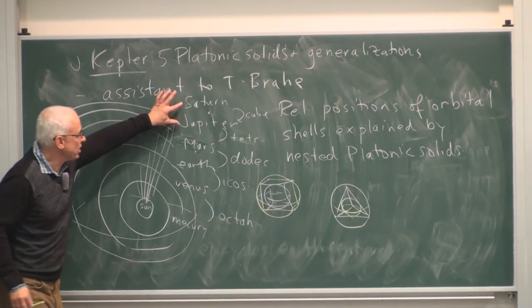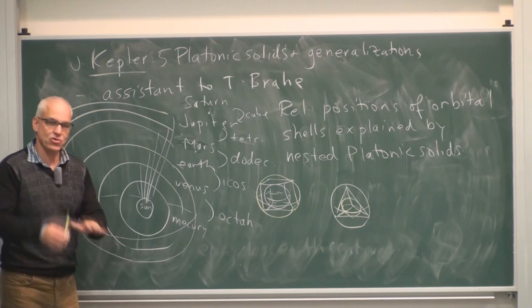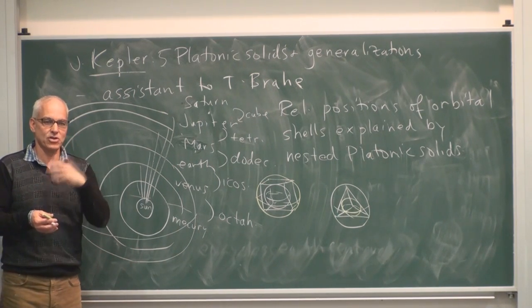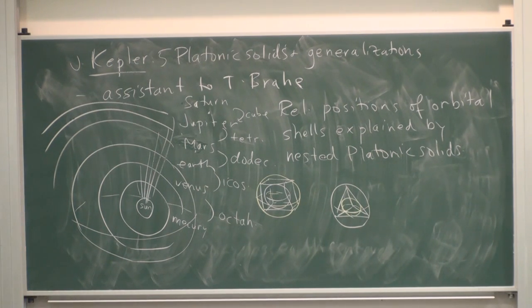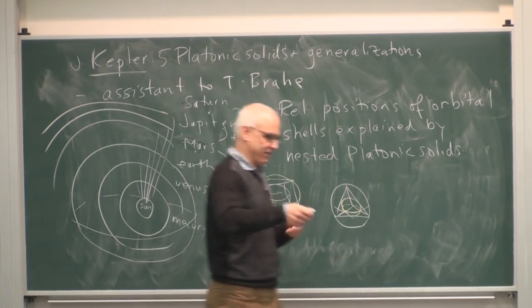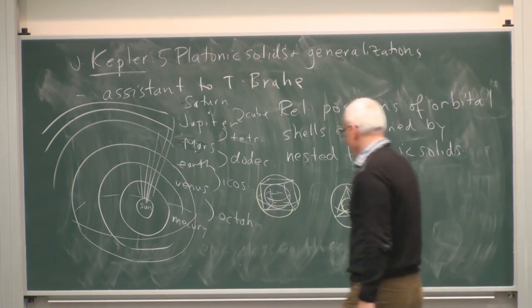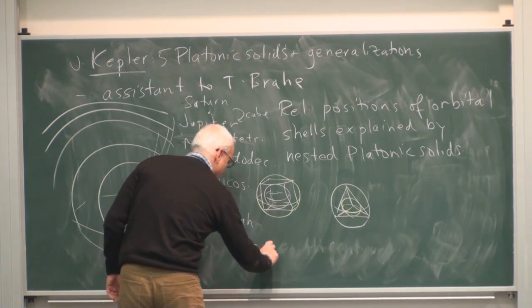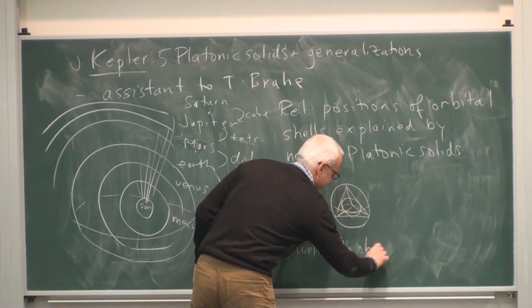So the separations between the orbits, from the outer two all the way to the inner two, were described by the relative ratios between the circumscribed spheres and the inscribed spheres of the five Platonic solids. And this fit with the observations very well. It didn't fit perfectly. And throughout his career, Kepler kind of adjusted things and gave reasons why it might not have fitted perfectly. But this was his idea. So it fits very well with the observations.